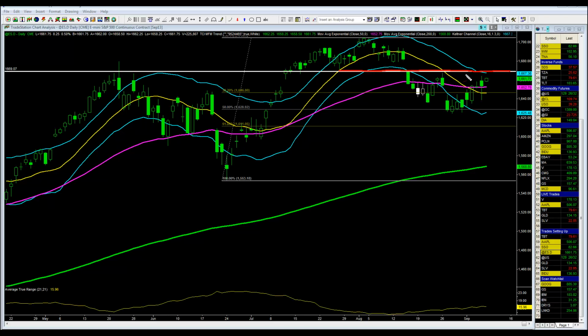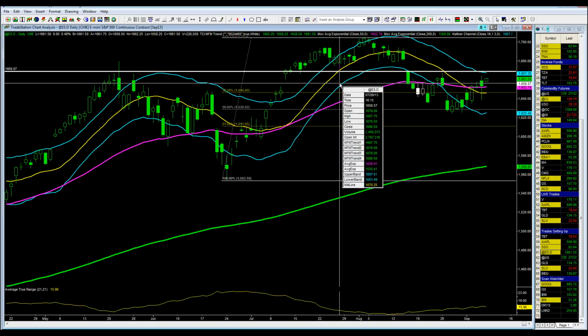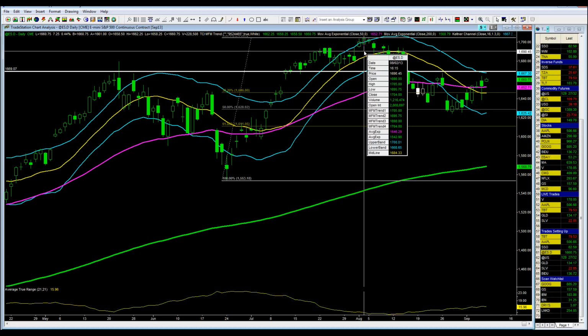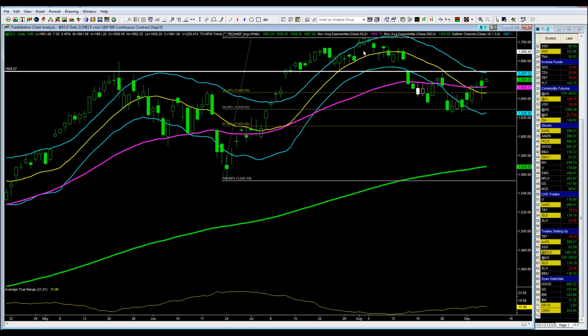Those are big numbers. If the market is able to close above 1670, okay, then I would expect the market to rally up even further and try to re-challenge these highs again of 1700, at least 1700 again. But I need to see the market take out these resistance numbers, okay? So there you have it.